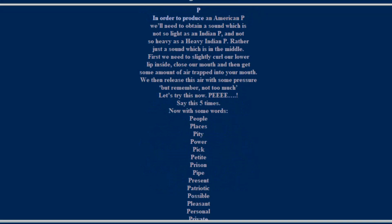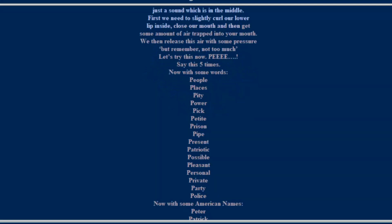Sound. In order to produce an American P, we'll need to obtain a sound which is not so light as an Indian P and not so heavy as a heavy Indian P. Rather, just a sound which is in the middle. First, we need to slightly curl our lower lip inside, close our mouth, and then get some amount of air trapped into your mouth. We then release this air with some pressure. But remember, not too much. Let's try this now. P.